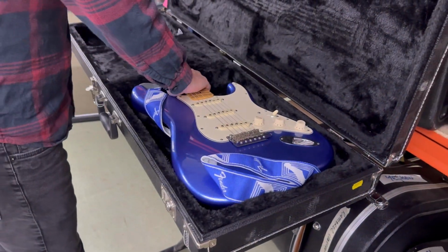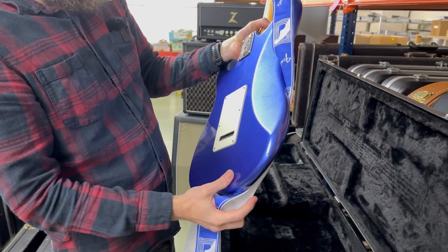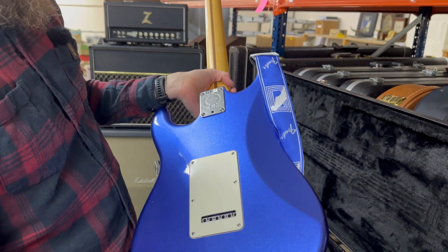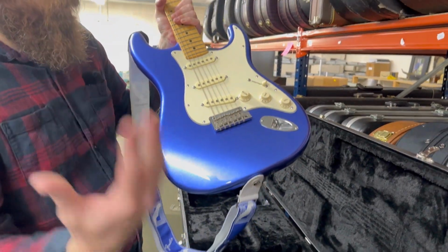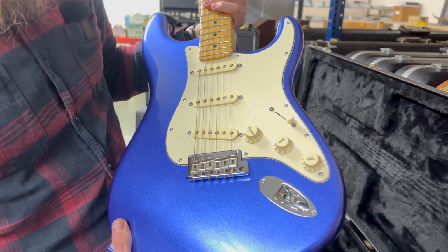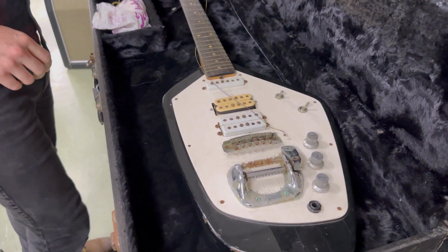And here we have a 2015 American Standard Stratocaster in this cool sort of ocean mystic blue. The plate and the serial would suggest it's probably from 2014, 60th year, but we have checked out the serial number and it does actually come to being leaving the factory in 2015. But there we go, nice and clean example.